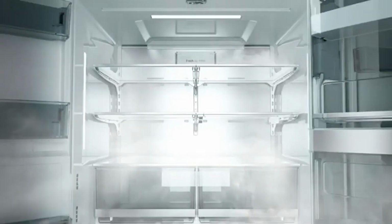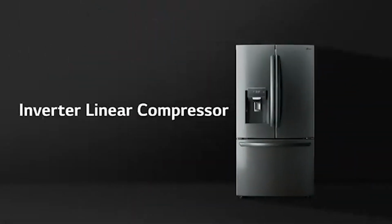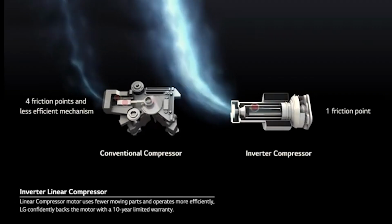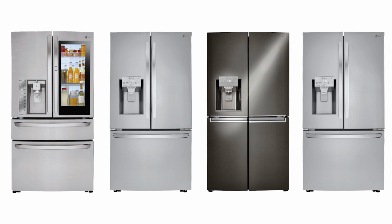Yes, LG is number 1 for reliable refrigerators. In 2019, they settled a class action lawsuit based on their new linear compressor not cooling. In theory, the linear compressor should be more reliable because of fewer working parts and strike points. Give them credit for improving the design and not starting over. They also have a decent lineup of interesting refrigerators to consider.